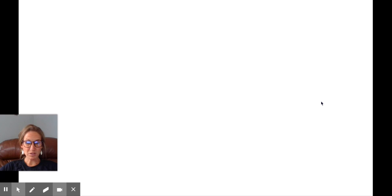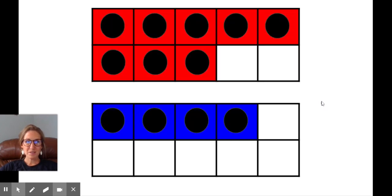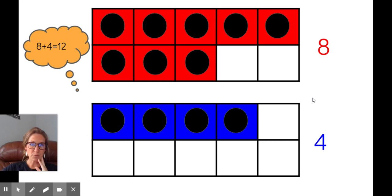What was your total and how did you see it? One way you might have seen it is just by the groups, just how they are. The top 10 frame shows an 8 and the bottom 10 frame shows a 4. And some of you guys, like I said, might just know that 8 and 4 make 12. Some of you guys might have said 8, 9, 10, 11, 12 and counted on. Some of you guys might have done a few different things, but 8 and 4 make 12. That maybe is one way you saw it.